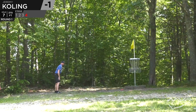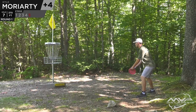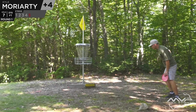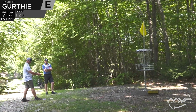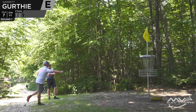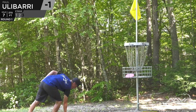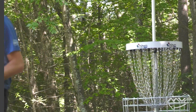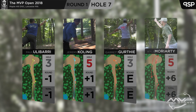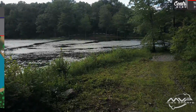Kyle might have the. Oh no. Oh no. Jeremy. That's a tough break. I don't know if it ring popped or came off the pole. Anyway, Kyle's going to clean up a double there. Garrett for a 3, so there's going to be some score changes here. Paul tapping in the 3. Jeremy with an unfortunate double bogey. All right, we got the top 3 on the card within 1 from each other, and Kyle's going to have to do some work to recover from that 9.